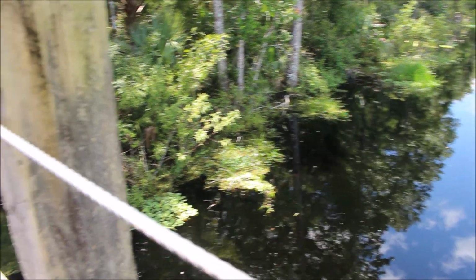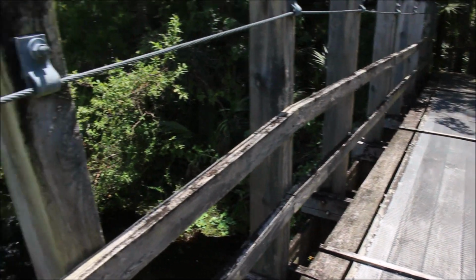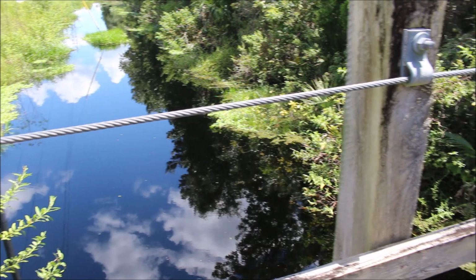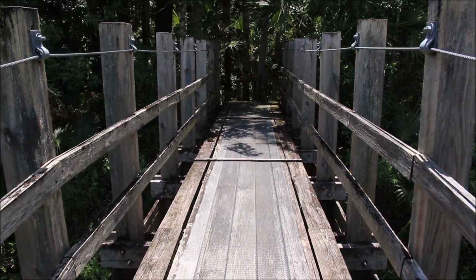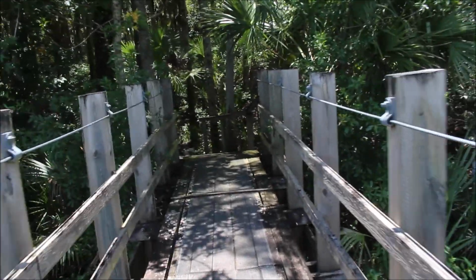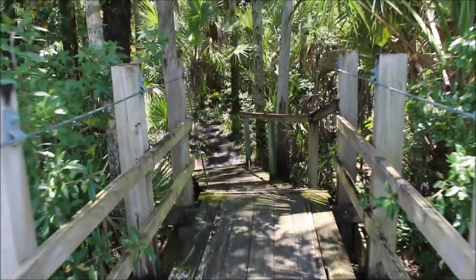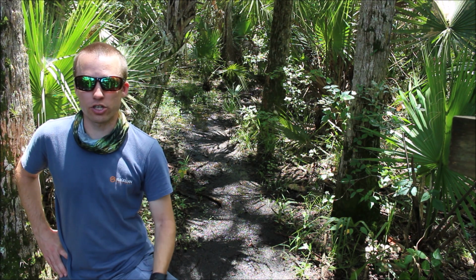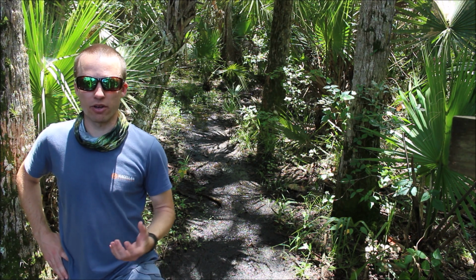There's nearly 30 parking areas, which means there's almost that many trailheads. This one's pretty cool. Obviously, this is a bridge that goes over the canal, but this one's probably the most jungle-like trail out here at Tosohatchee. Of course, the mosquitoes are out now, but if you're in the Orlando area, or you just want to go on a little day road trip, and you want to see real Florida, you have to come out to Tosohatchee.